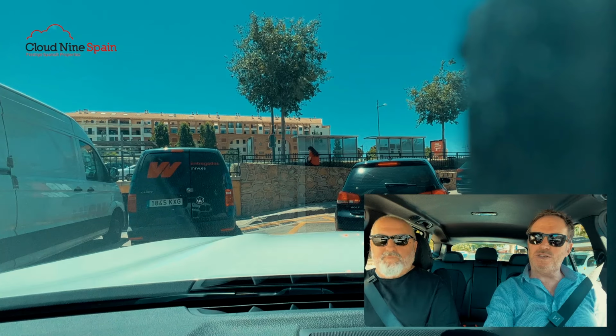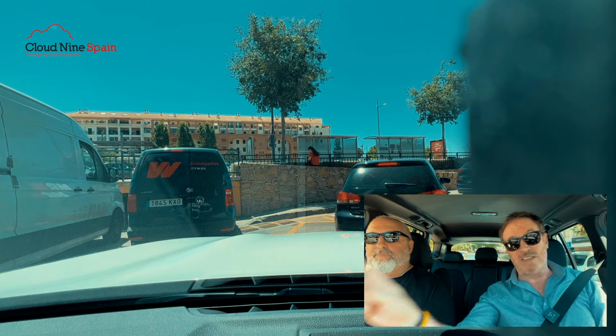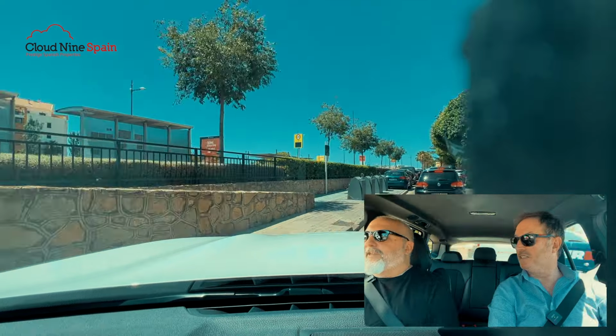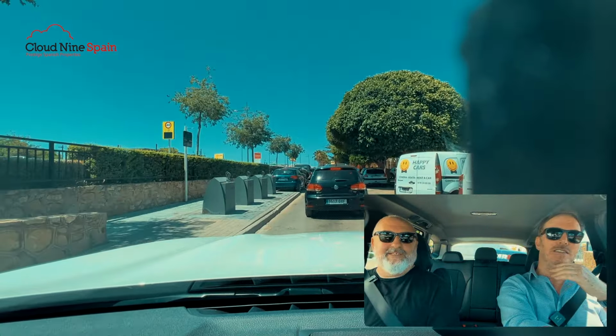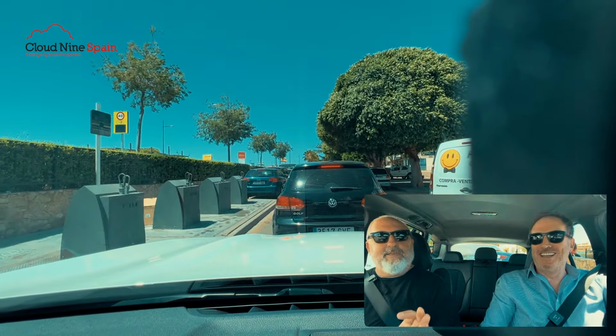Do a little whiz out of San Pedro, just along the western side of the boulevard, and then I'll take you into Guadalmina. But Guadalmina does sound quite posh, doesn't it? It's just you don't like San Pedro. No, I like it, but I don't like the branding.